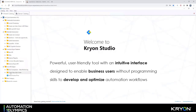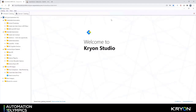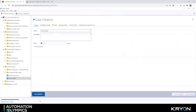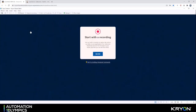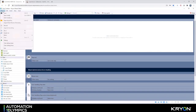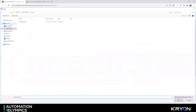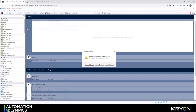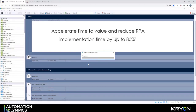Now, Next's citizen developer Michelle is going to import the automation file generated by process discovery and augment it with certain business logic. Michelle only needs to fine-tune this workflow to turn it into an automation in production. Without process discovery, she'd have to start building the entire process from scratch, which can take days. This results in dramatic time saving and reduced RPA implementation time by up to 80%. And this is what Kryon full cycle automation is all about: saving valuable time and accelerating time to value.